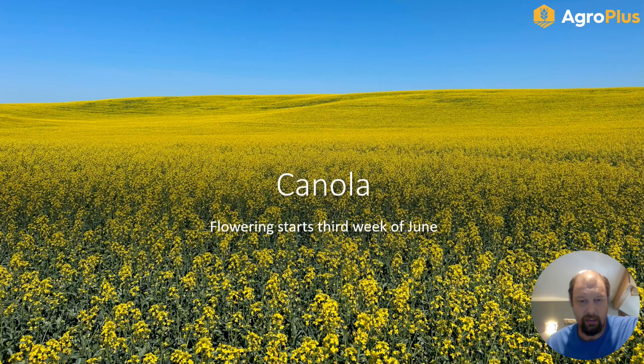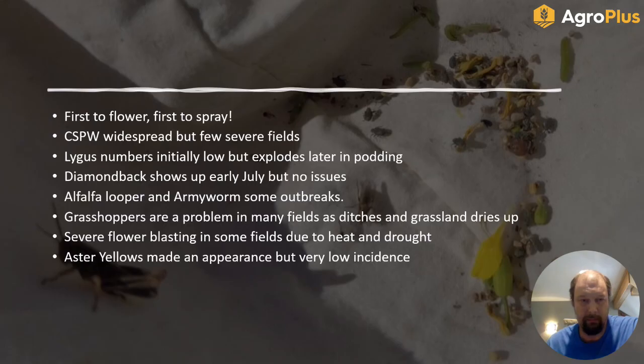Canola flowered for the most part starting the 3rd week of June. As normal, first to flower, first to spray. Cabbage seed pod weevil was widespread, as it always is, but very few severe fields. After the first initial week of the season, the numbers dropped off and stayed low for the most part for the rest of the season.